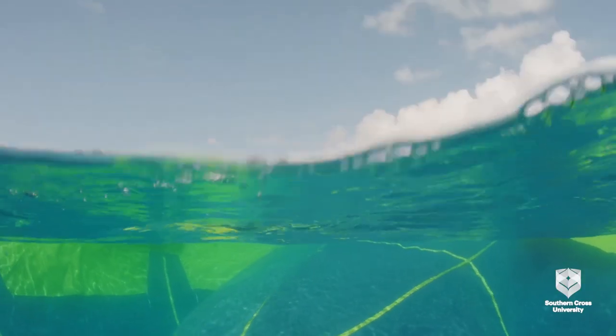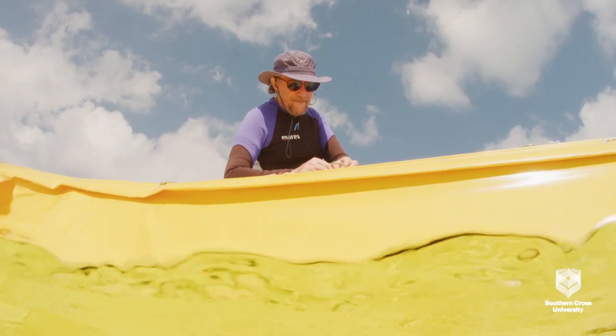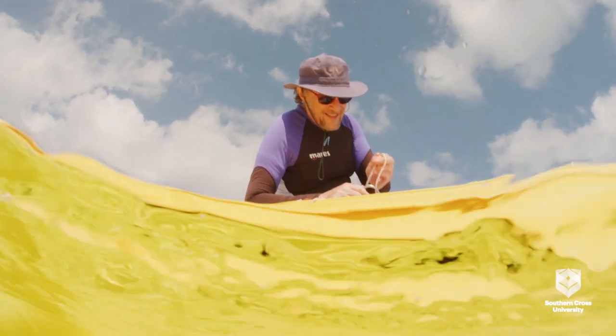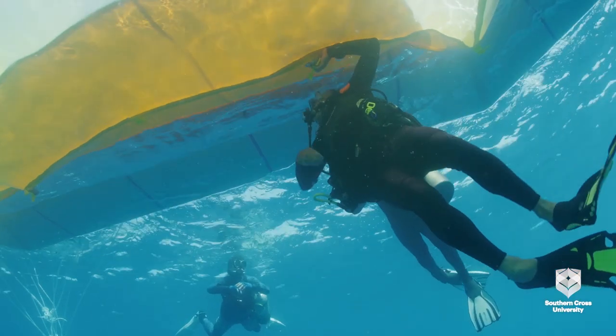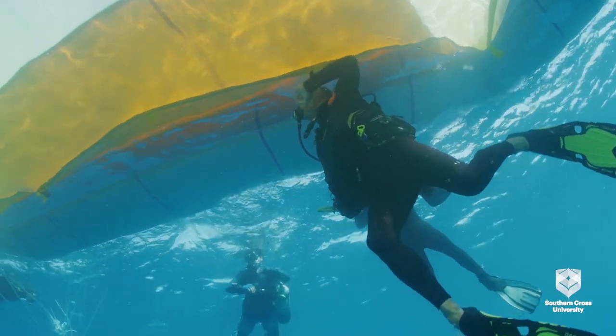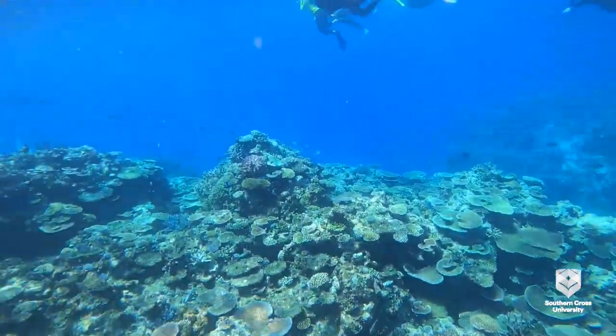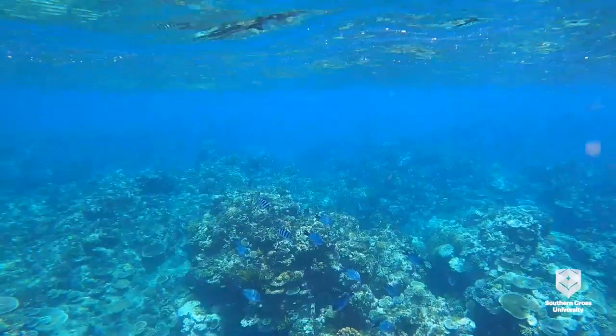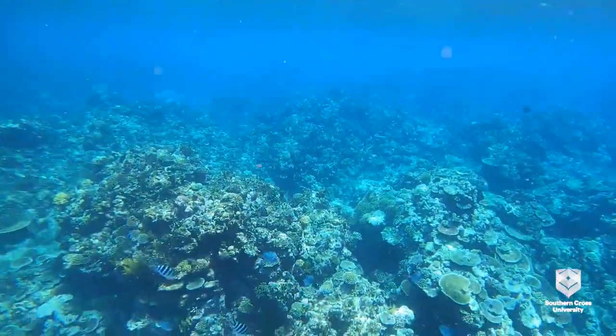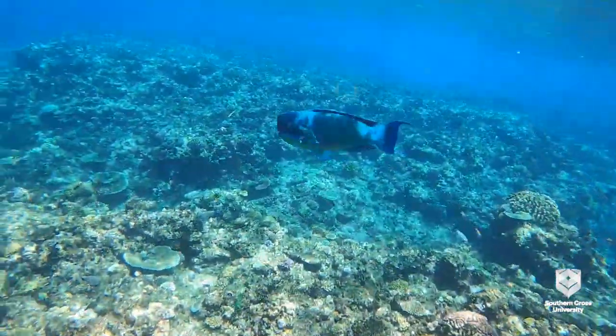We'll be aggregating the larvae and then directing them down onto the reef system to settle in our experimental plots so that we can then see how quickly they grow into visible size recruits and how quickly they grow in subsequent years through to reproductive size and start generating their own coral spawn and larvae to kickstart the recovery of the coral community on the northern Great Barrier Reef.